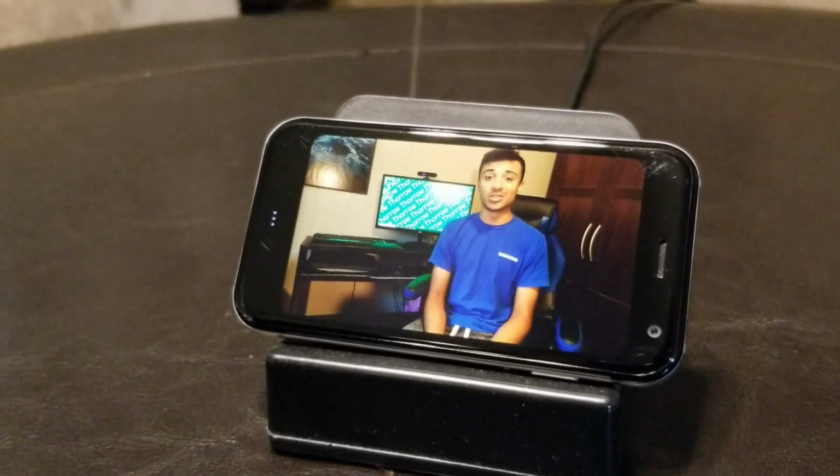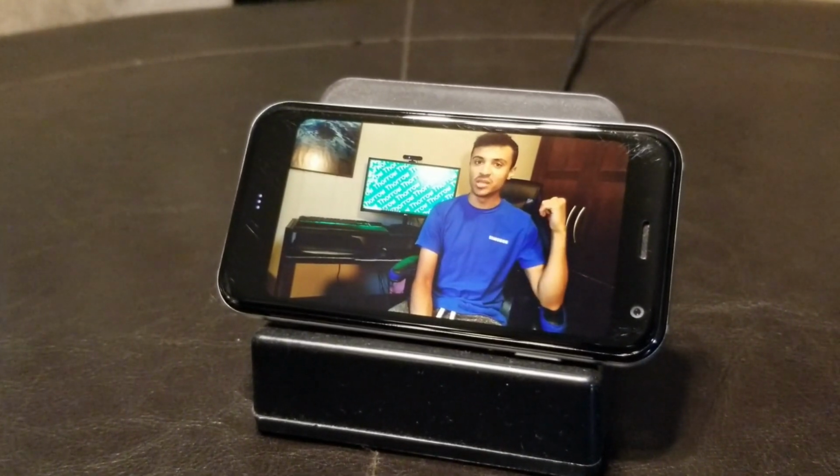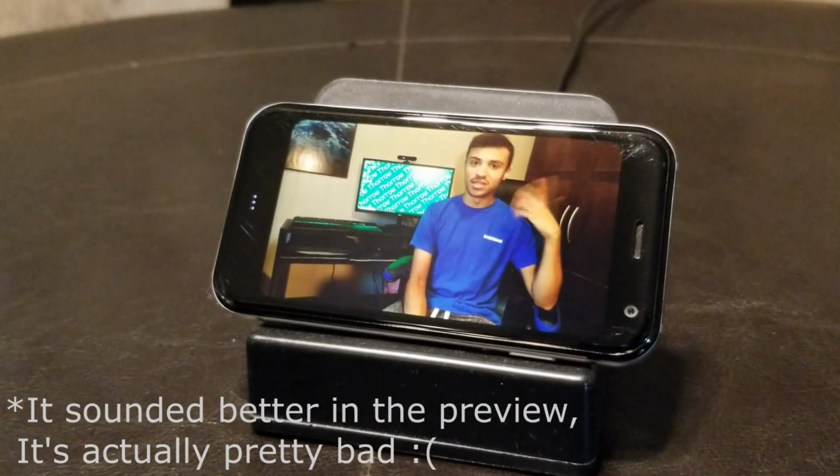And this is what the speaker sounds like on this little guy. Considering it only has one mono speaker that's in the earpiece, not too shabby considering its size.